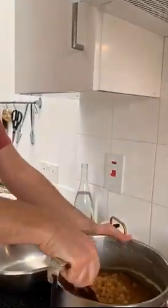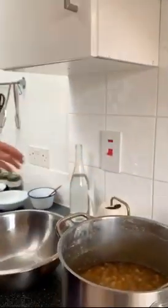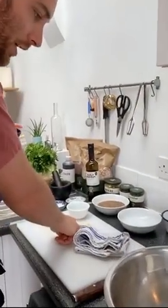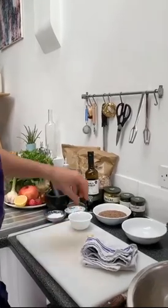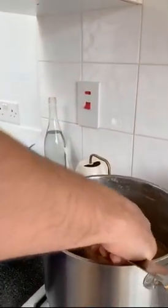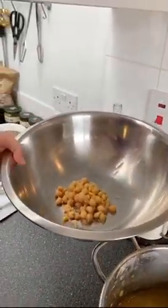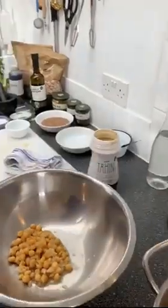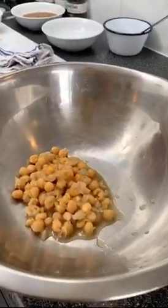Cooked chickpeas in their liquid. Unseasoned. We got the cooked chickpeas, we got the tahini, we got garlic, we got a bit of salt, we got lemon juice, and we got parsley just for garnish. It's real simple. We're gonna take the cooked chickpeas. Let's do 2 tablespoons. We're gonna hit it with a little bit of the tahini.